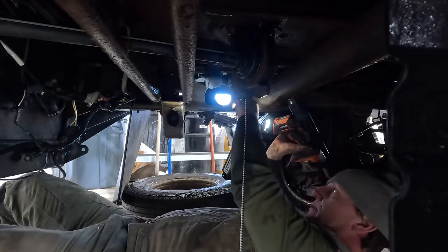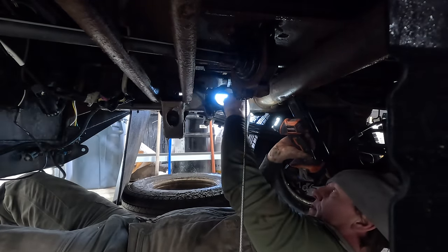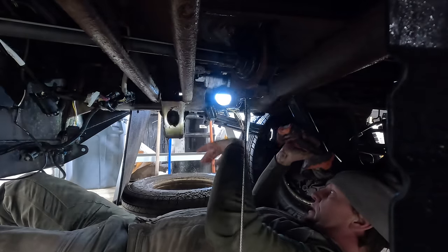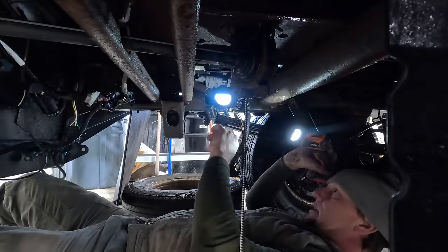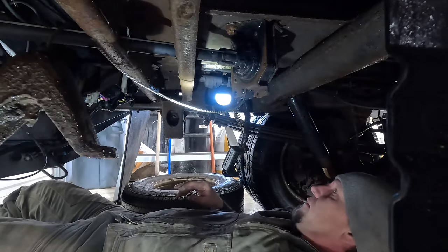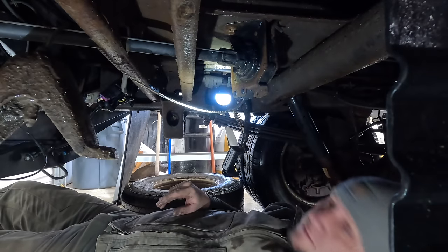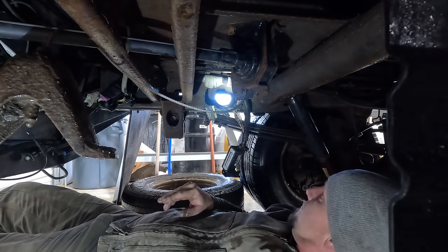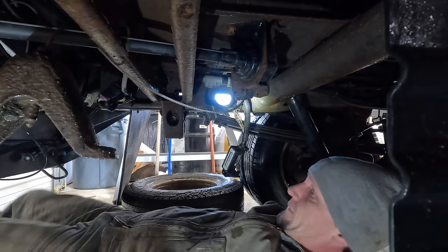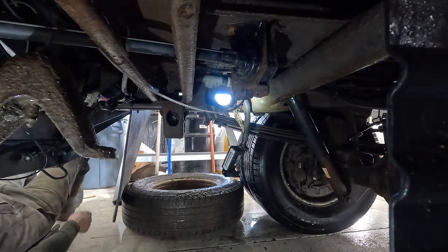I'm gonna clean this up. Rinse all that mud out of here, and make sure that nothing else is damaged. Make sure that that's all clean before I go back together with it. Set that up there. Turn this over here where I can see it. Alright, so we'll clean that up.